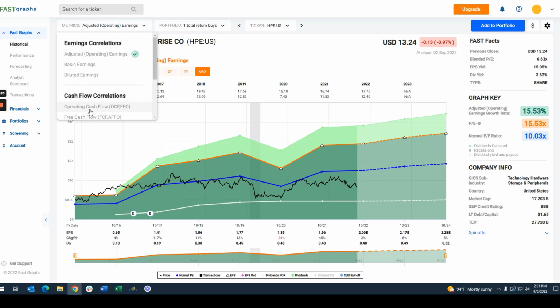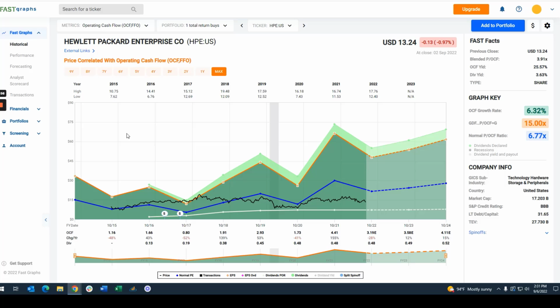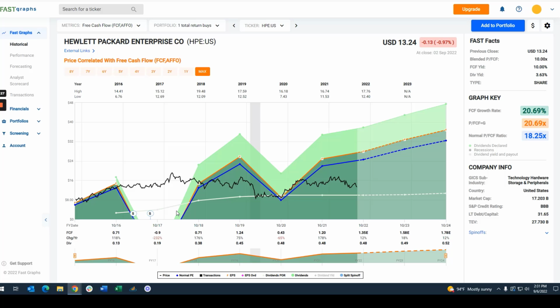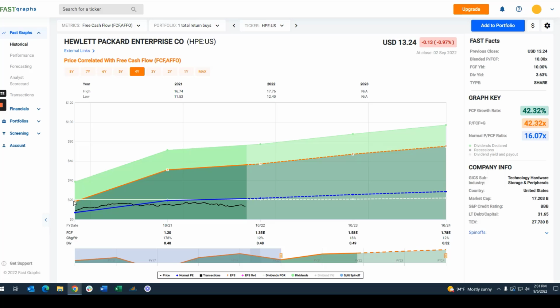Now, going through the same process, I look at operating cash flows. Once again, we see operating cash flows, but now keep in mind there were some spin-offs here, and that'll come into play here in a moment. The normal price to operating cash flow of 6.77 is trading at 3.91. So we've got a better margin of safety here with operating cash flow. Now, from a free cash flow perspective, because of these spin-offs, we didn't have great free cash flow there, but post those spin-offs, the company has been generating free cash flow for the last couple of years that is greatly protecting the dividend. So I think the dividend is very, very safe here.